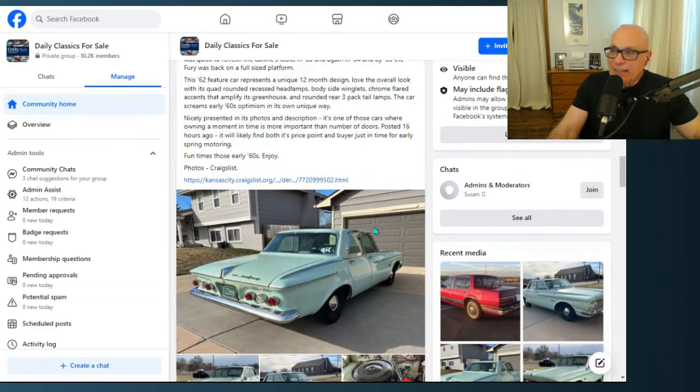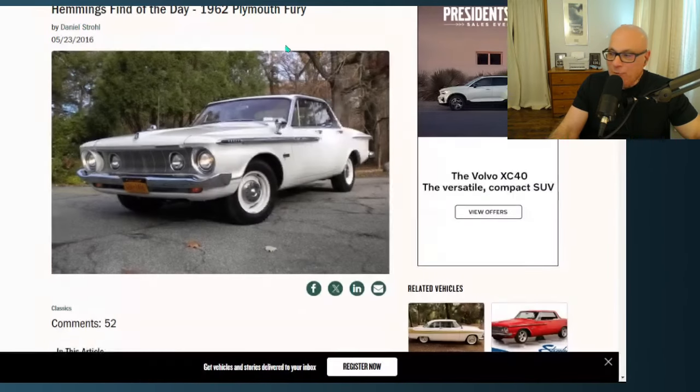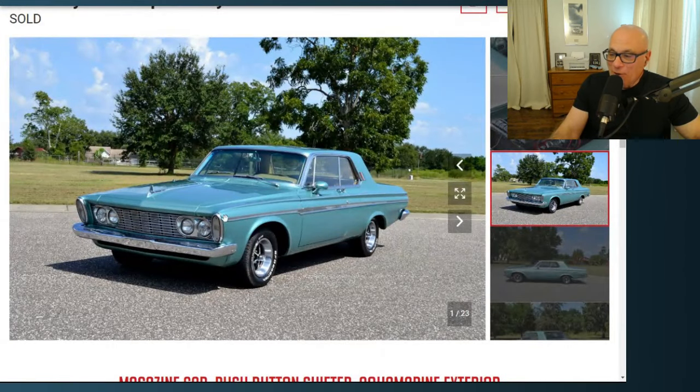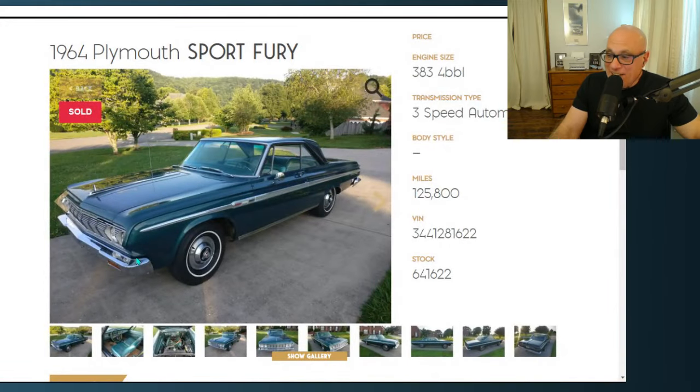So if we look at some of the views, just to have a refresh, this is what the 62 looks like, with the four headlights recessed, the winglets on the side, beautiful chrome work around the greenhouse and all. And then in 63, they redesigned it again with a whole different front end, new sheet metal all around the whole car. And that's pretty expensive to do. And then in 64, they redesigned it one more time.